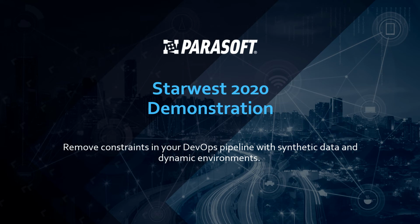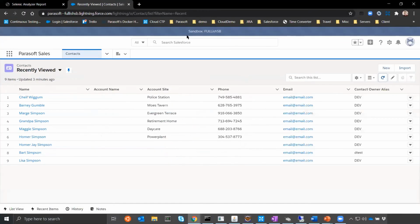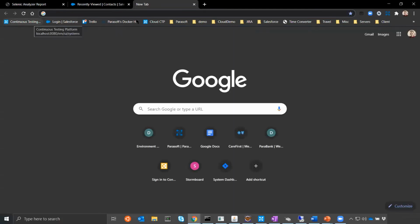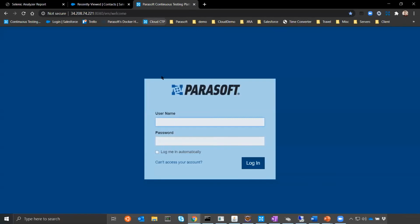Inside of this application, when I'm actually creating a contact, I'm not just creating a contact for fun. I'm creating the contact because it's a part of a larger process. So what I'm going to do is go into the Parasoft continuous testing platform. Go ahead and log in here.